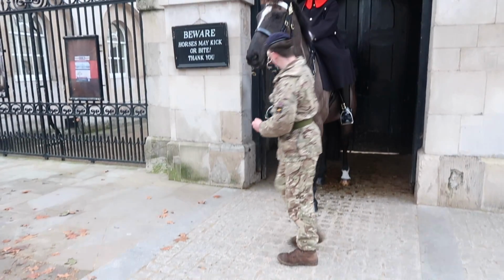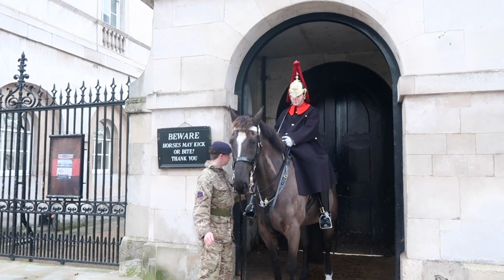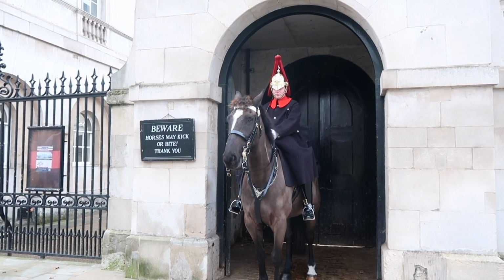Quite lucky on our visit to catch the changing of the guards at the Royal Horse Guards parade, and then once that was finished, we also went and checked out the horses that stand guard there, and we were also a bit amused by a sign that reads, "Beware, horses may kick or bite, thank you." So consider that a warning for any locals or tourists alike that, well, it might be tempting to pet or be mischievous with real life horses, you might pay the price by doing so, so it is not encouraged.